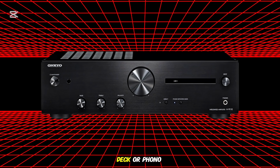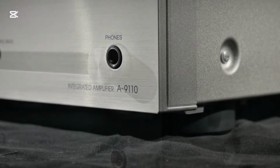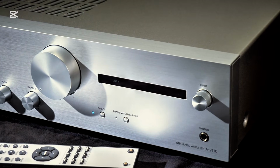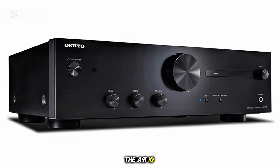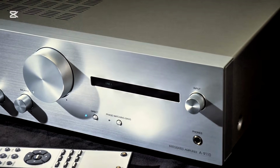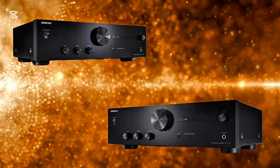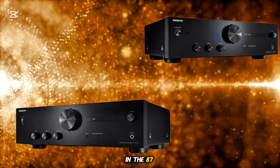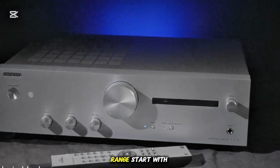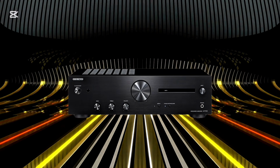No built-in DAC or phono stage here, by design, which keeps the signal path simple and noise low. Add an external DAC or phono pre later, and the A-9110 happily scales. Setup tips: give it a solid shelf, keep speaker cables reasonable, and pair with easy-to-drive bookshelves or compact floor standers in the 87 to 90 dB range. Start with tone controls flat, then nudge as needed to tame brightness or add a touch of warmth.